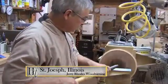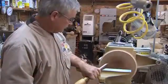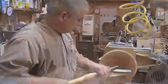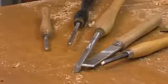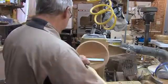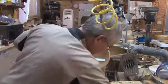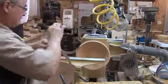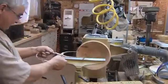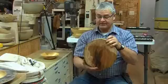Once that's done, he starts removing the inside. Using different shaping tools and just enough pressure allows the wood turner to remove just enough of the surface. Because the wood is green and still full of moisture, Jerry won't finish the bowl at this point. But most bowls I turn to 10% of their diameter, which this is about 10 inches.